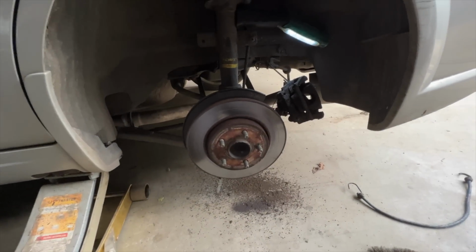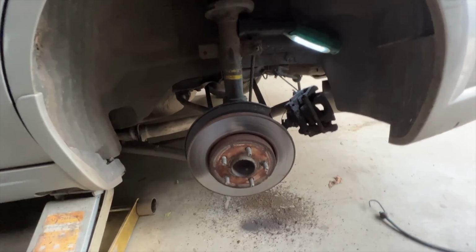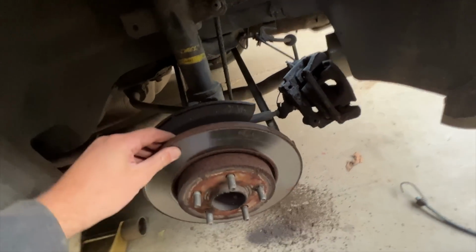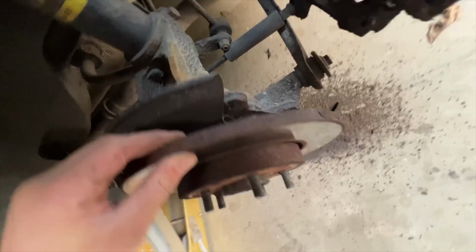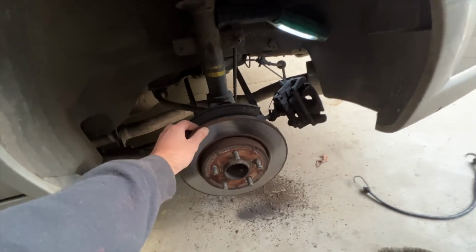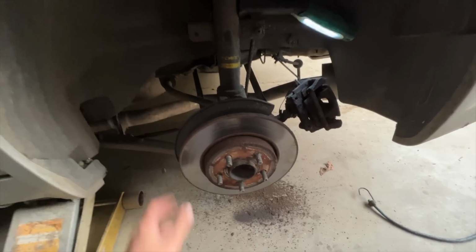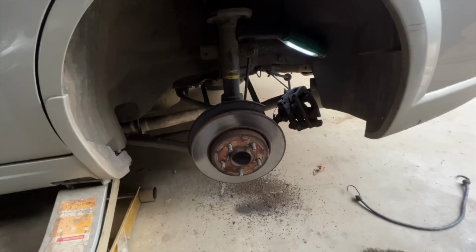Right guys, now that I've got that wheel removed, ready to do this wheel bearing, it's a better opportunity to show you just how bad the situation is now that the wheel is out of the way. Just check that out. Honestly, I've never seen a wheel bearing that bad. I think that was a disaster waiting to happen. But anyway, onwards and upwards, let's get it changed.